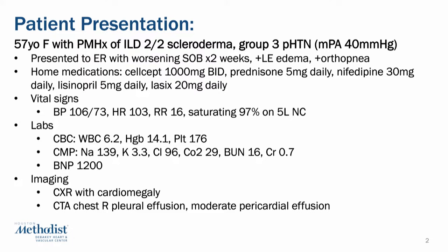She recently had a right heart cath. Her mean PA is in the 40s. So she's coming in feeling short of breath, worsening lower extremity edema and orthopnea. Home medications, she takes medicines for her scleroderma, hypertension, and also Lasix. Her blood pressure on arrival, 106 over 73, heart rate is 103. She's saturating 97% on 5 liters, typically she uses 3 at home.